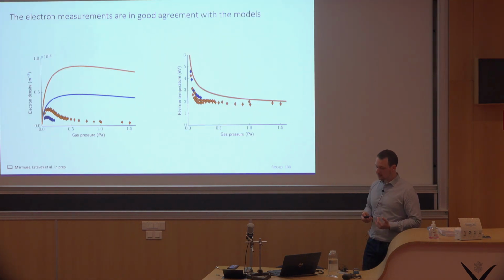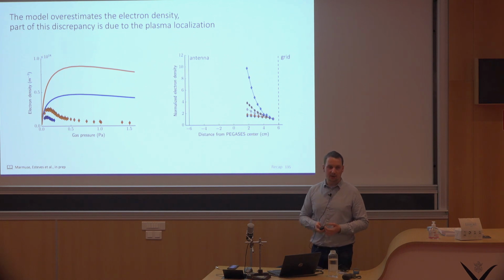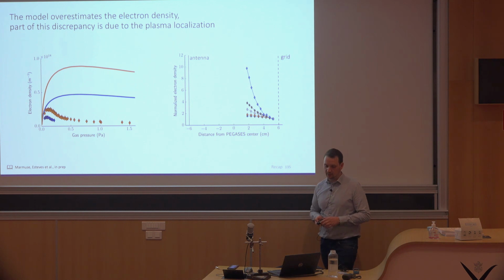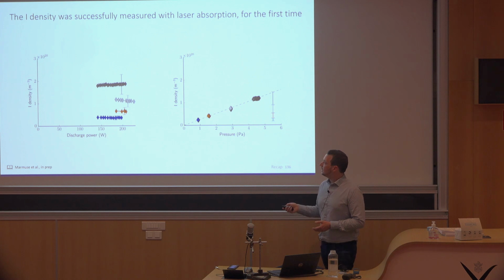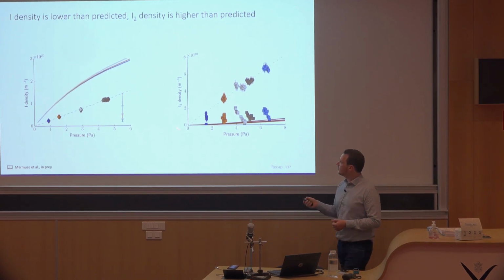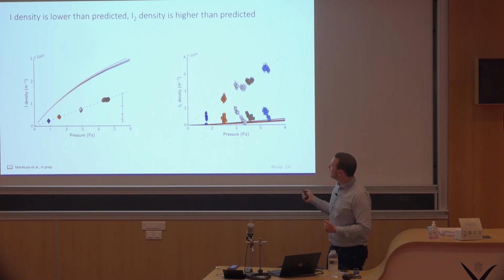But once we know this, we can say that we have electron measurements in good agreement with the models, except that we are 3 times higher for the electron density, but we can explain part of this discrepancy by the plasma localization. The plasma is moving away from the antenna. We successfully measure the I absorption with a laser. That was the first time it was done, and we measure something that is lower than expected. We also measure for the first time by broadband absorption spectroscopy the I2 density, and it's too high compared to what we expected.